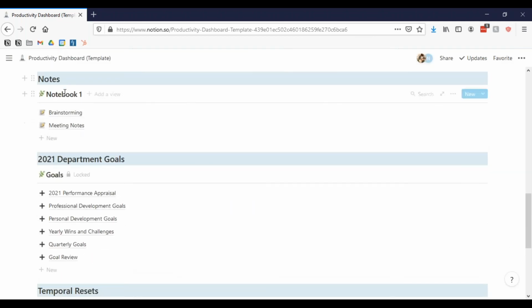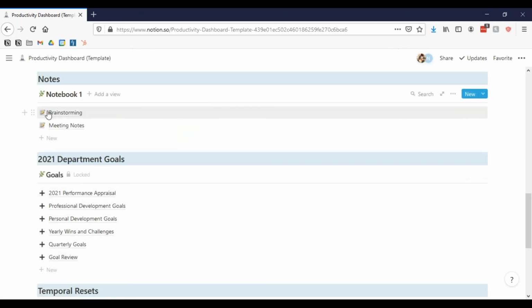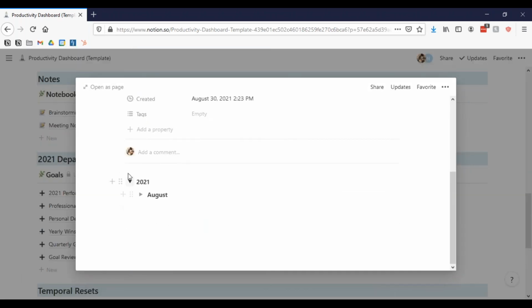Next, I have all of my notes. So this is my first notebook, and I have a brainstorming notebook where I write down ideas that I'd like to do for later, and sometimes those ideas turn into future projects. Sometimes they are completely forgotten, but no matter what, they're there. So at any time I can go back and see what I've thought about in the past and things that I can put action to later. I also have my meeting notes, which when you open up are separated by year and then by month.